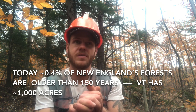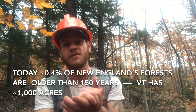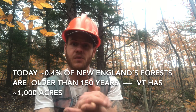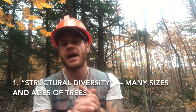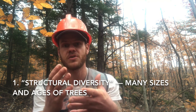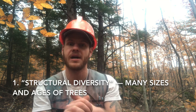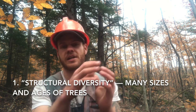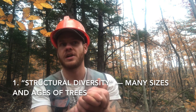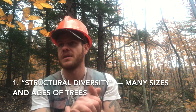What we learn when we study these forests is that they look really different than forests that have been really intensively managed for timber in a few different ways. Number one, they have many different sizes and ages of trees. We call this structural diversity, and that's something we're trying to actively encourage in the Andrews Community Forest by cutting trees in such a way that we're creating pockets of regeneration of new trees, and also creating opportunities for trees of all different sizes and ages to grow.